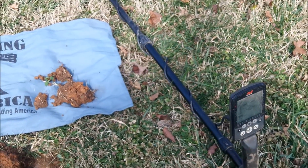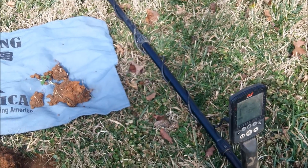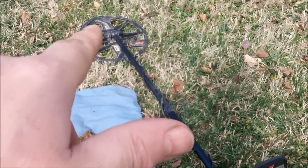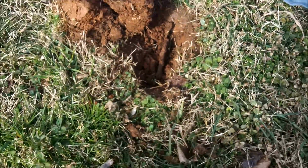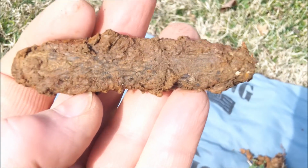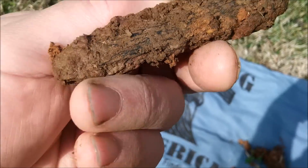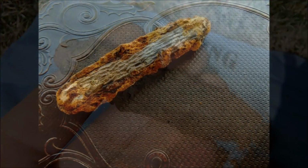Well, just detecting around this little home site here, empty lot, and just running the Equinox 11-inch coil, and got a 15, first good target I've gotten, and it looks like I have a really decent looking old pocket knife. Yeah, that is, actually I think that's in pretty good shape. So I'll get it cleaned up when I get home, give you a better look at it, but that's a nice little indicator.